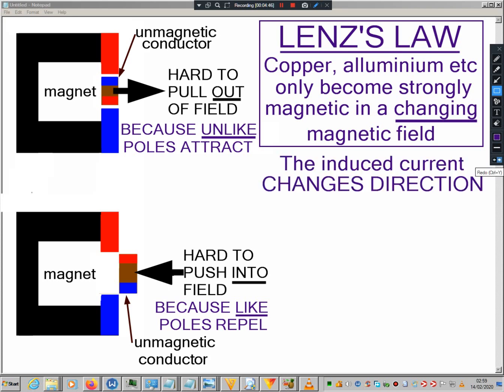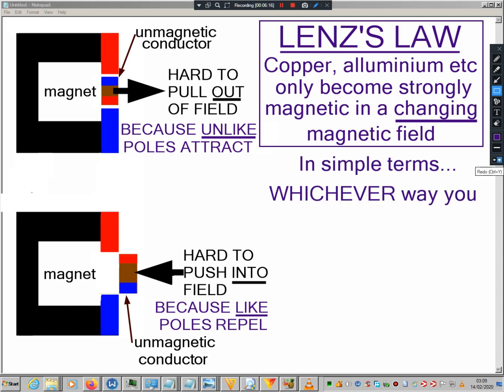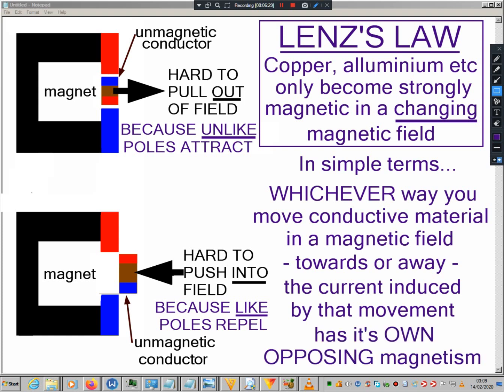The induced current changes direction when leaving the field from when entering. So the magnetism of the current always changes to make it hard to move the conductor at all. In simple terms, whichever way you try to move the conductive material in a magnetic field, towards or away from it, the current induced by that movement has its own magnetic field, which always opposes that movement, makes it hard to move it.